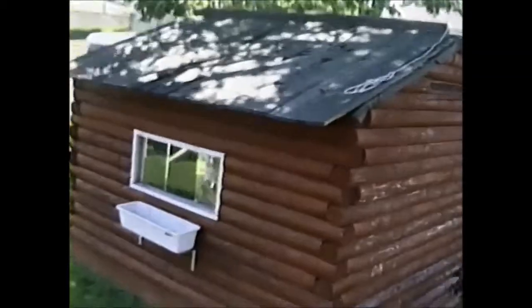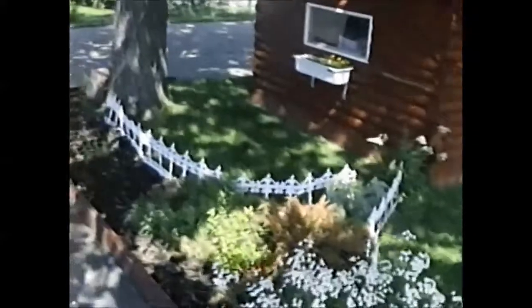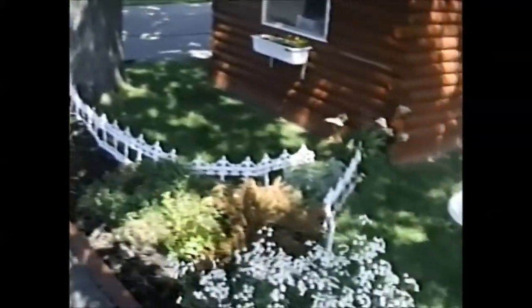Here's a little cabin I made out in Fort Benton. And you can see it's turned into something of a storage pit for all the junk in there. That was fun to build. And a little garden to go around the cabin. Actually, this was a necessity. This was all dead grass and stuff in here because of this tree.